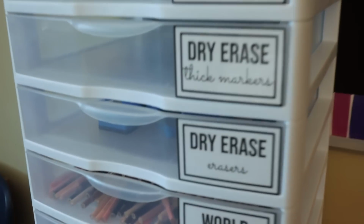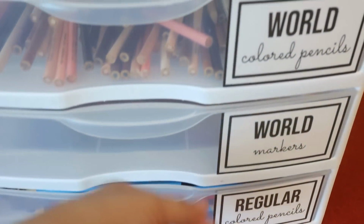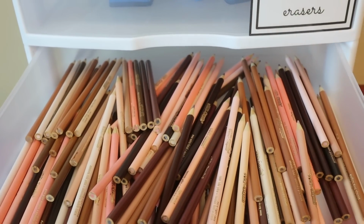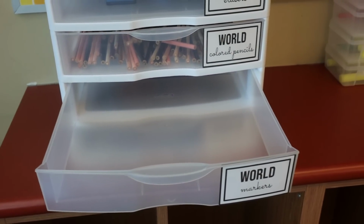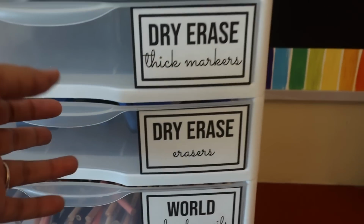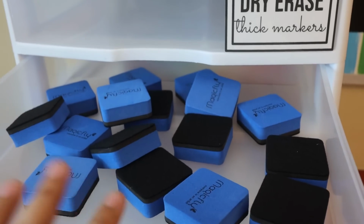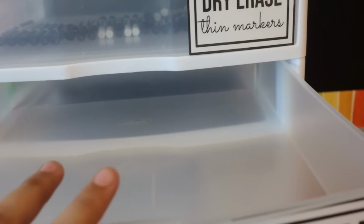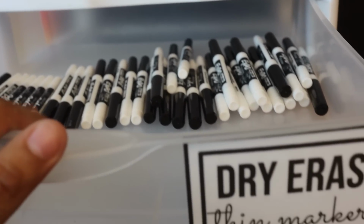We sharpened all of the colored pencils. Nice to go. These are pretty much all brand new, so I didn't have to sharpen any of them. I don't have any markers, but I am going to put some on my Amazon wish list if you guys want to donate some. I put dry erase markers here, erasers. I need to buy the thick ones. No, I have some, so don't worry about that. And then the school provided dry erase thin markers.